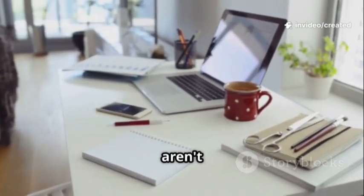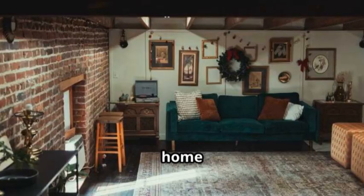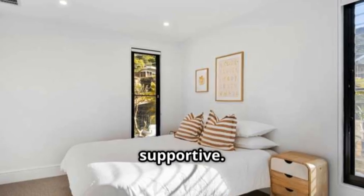These effortless tricks aren't shortcuts, they're smarter ways to care for your home and yourself. A peaceful home doesn't have to be perfect, just calm and supportive.